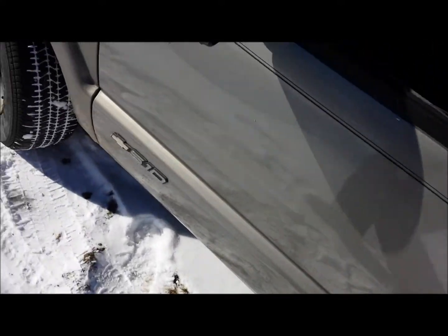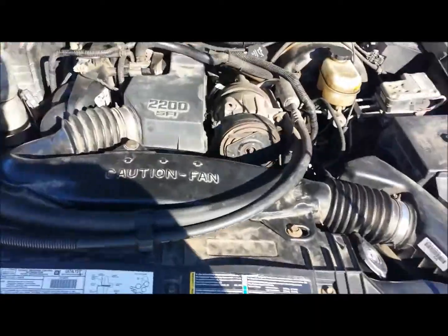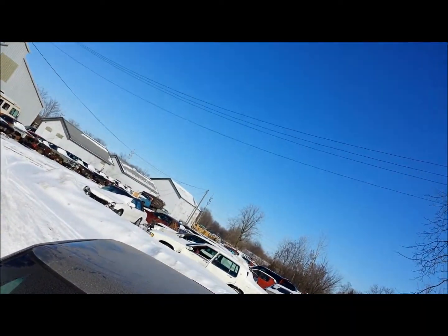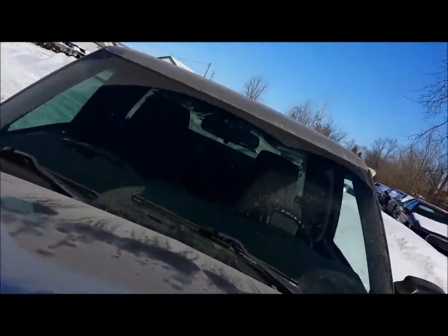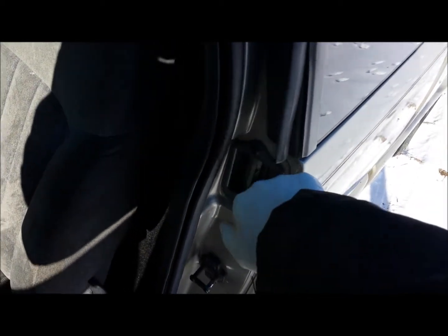Let's come over here. I'm going to go ahead and close this hood so we can go for a ride. The handle on this door is broken, so it doesn't open. I haven't seen any at the junkyard. I would have replaced it already, but it seems to be a little difficult to find at my local pick-apart.